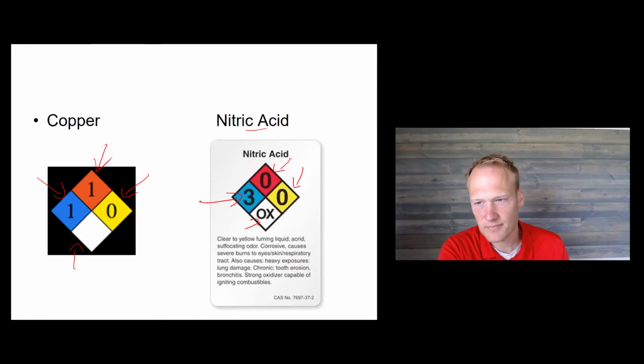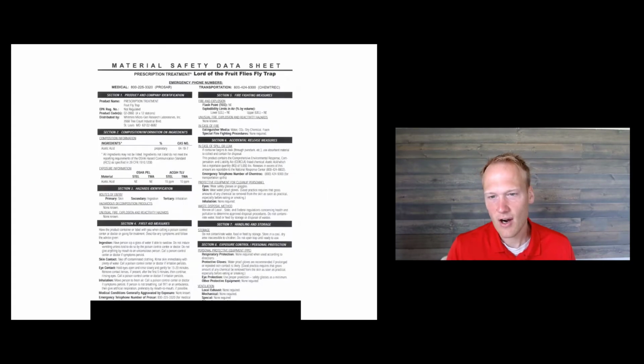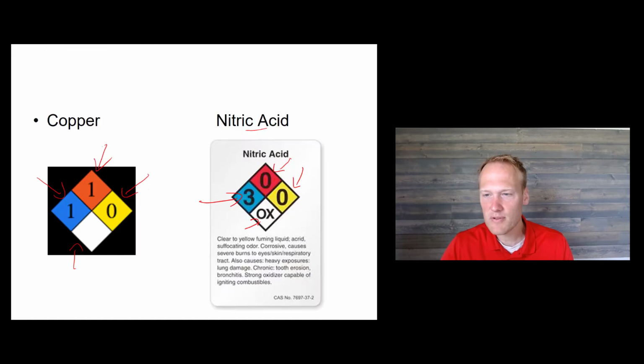So NFPA fire diamonds are really handy because you can glance at them very quickly and get a lot of information about how dangerous it is and how reactive it is. MSDS sheets are much more complicated and require more reading, but they also have more information. So they both have their pros and cons, and they're both beneficial to any chemist.